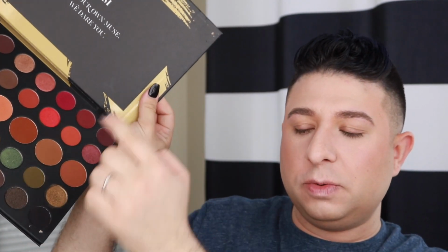But I'm going to be doing something a little olivey because I love these green tones down here. So I'm going to fast forward through a quick green, olivey, smoky thing. And yeah, that'll be that.